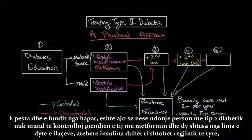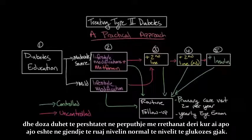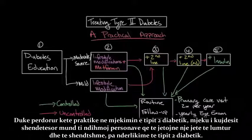Then the fifth and last step is that if an individual with type 2 diabetes cannot control their condition with metformin and 2 additional second-line medications, then insulin should be added to their treatment regimen, and then the dose should be adjusted accordingly until he or she is able to maintain normal blood glucose levels. By using this practical approach to treating type 2 diabetes, healthcare providers can help individuals live a happy and healthy life free of the complications of type 2 diabetes.